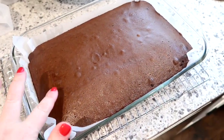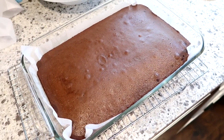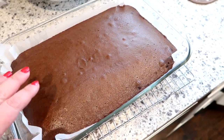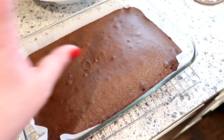Okay, so the brownies are done. I just took them out of the oven. I did have to cook them for a little bit longer, like maybe about 8 minutes longer than the recipe said, but these have to cool completely before you put the frosting on them, because if you put the frosting on now, obviously, it's all gonna melt and be a mess.